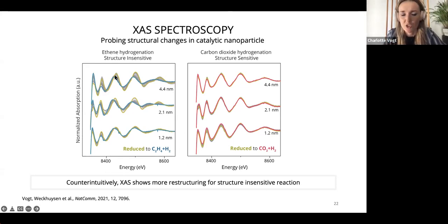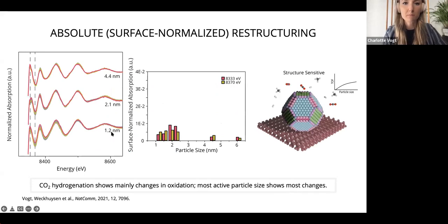You can see that in the geometric region, there's really restructuring going on with this ethene hydrogenation catalyst for all of the different nanoparticle sizes. Even, it seems, the larger nanoparticle size restructures more. For the carbon dioxide hydrogenation experiment, we see basically no restructuring, and what we can see, if anything, is in the XANES region, the electronic region, and we saw some oxidation in our previous experiment, so that makes sense. So counterintuitively, our structure insensitive reaction shows a whole bunch of restructuring going on in the nanoparticle.